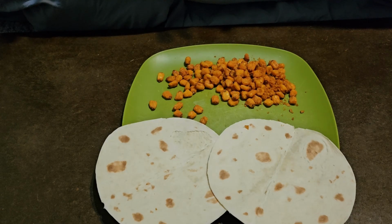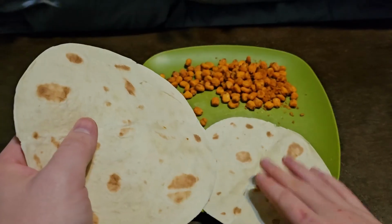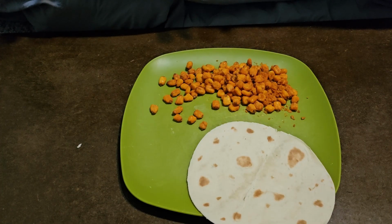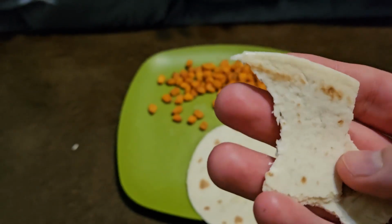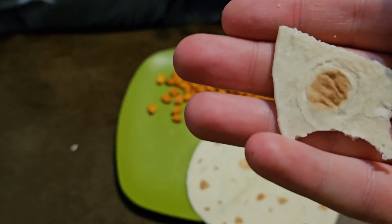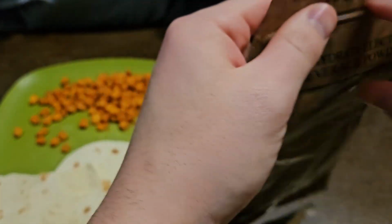Nice. Now let's take a look at these tortillas. I might save one for the chicken chunks. Let's just give one a taste, though, on its own. It's really chewy. You can taste the flour. Definitely not the highest quality tortilla, but for one that can survive a long time and for what it's worth, I'd say it's not too bad. Nice little cook mark there. All right. Corn blend's got me a little thirsty, so we're gonna pop into this beverage base here.